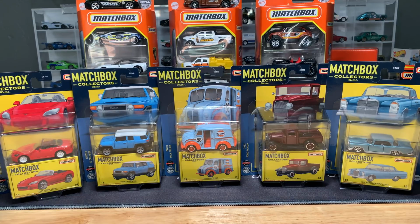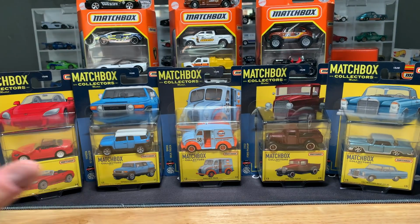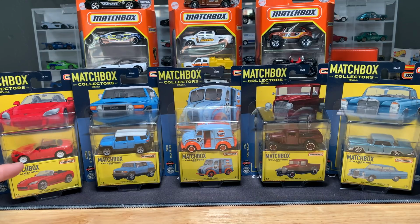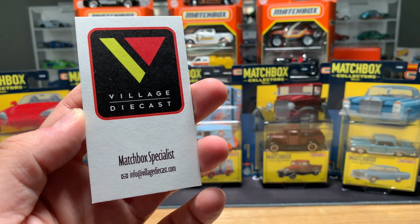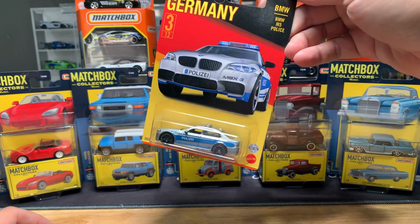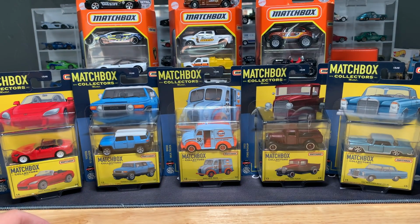Orange today. In fact, it's going to be a very orange week with one major exception. I'll get to that in just a second. Got this fantastic stuff. Actually, it's kind of a hodgepodge, right? We've got Matchbox collectors are going to open up. Found this at Walmart. I've got three 5-packs we're going to buzz through very quickly that came from our friends at Village Diecast. We'll show that very soon. More details on that in a second. I even have one just real quick model from the Germany series that I want to open that came from my friend Dirk in Germany.